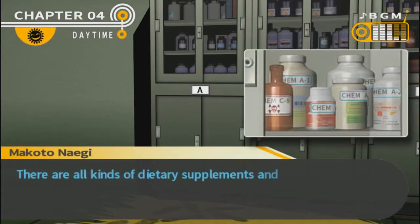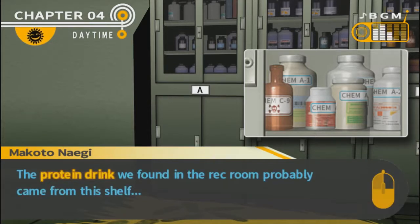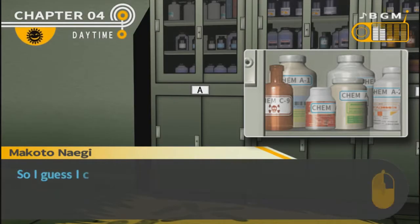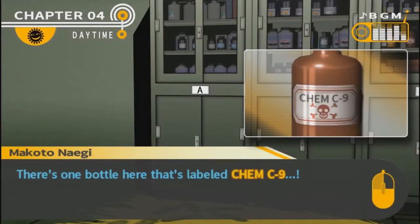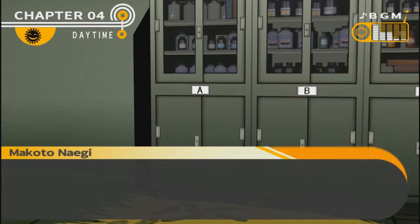Let's see, what's in this shelf? What the hell? There's a Chem C one in there. There are all kinds of dietary supplements. The protein drink we found in the rec room probably came from this shelf. All the containers in this shelf are labeled with the letter A and a number. So I guess I consider this part of the shelf section A. Huh? But wait! There's one bottle here that's labeled Chem C9. Could someone have put it here by accident?